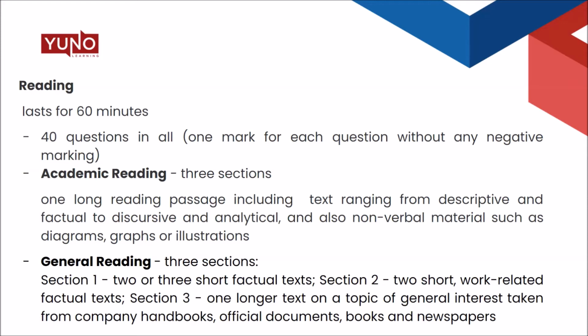In the academic reading, there are 3 sections. Each section has 1 long reading passage. And the text ranges from descriptive to factual to discursive and analytical. You may also get questions where you may be asked to complete some diagrams or graphs. So the passages are long, 800 to 900 words. The vocabulary that is used is academic.